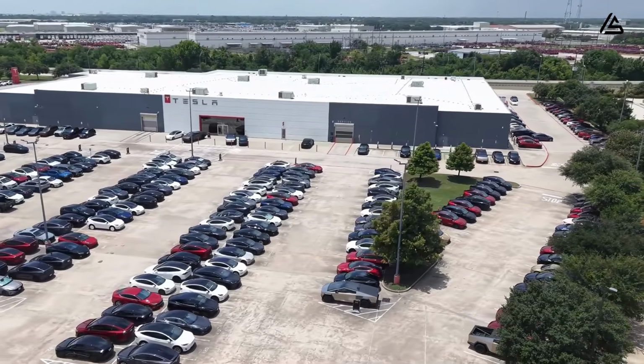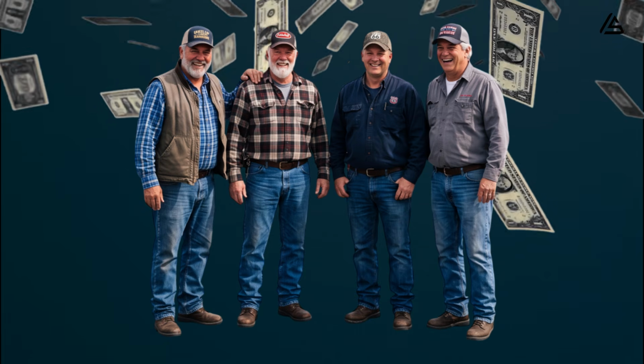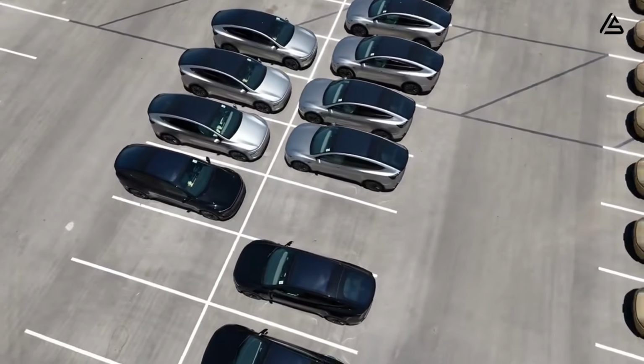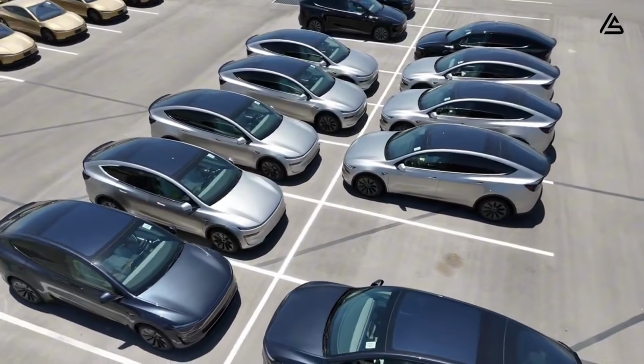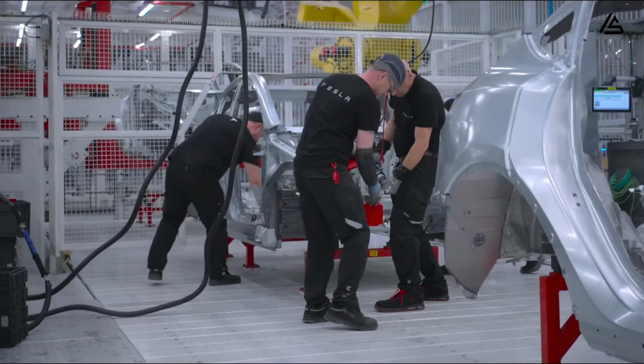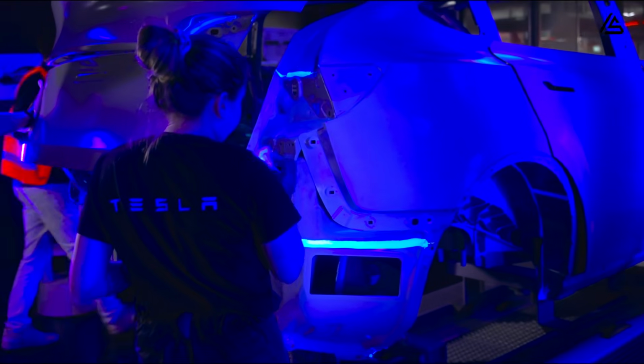The CPO program is a distribution move. It gets more people into a Tesla badge for less upfront cash. Good for Tesla's addressable market, good for used car margins, genuinely useful if you're shopping under $25,000 right now. But it does nothing to lower the cost of producing a brand new vehicle from the factory floor.